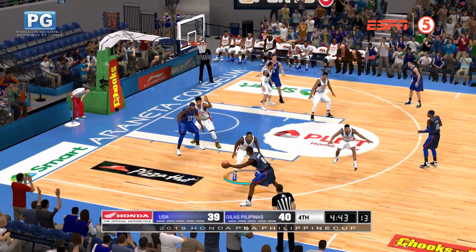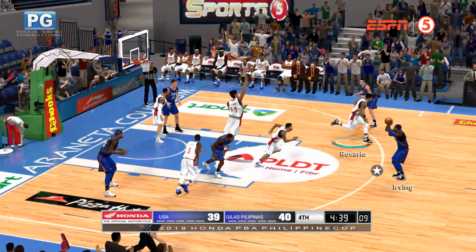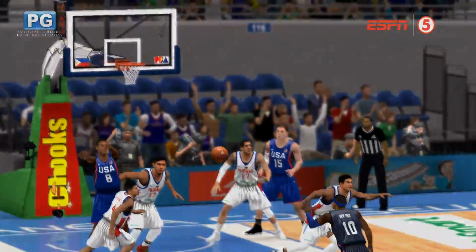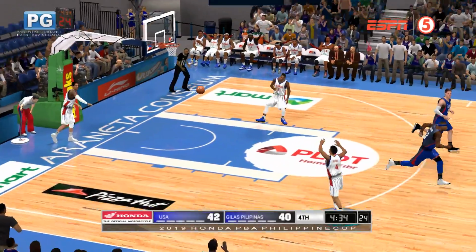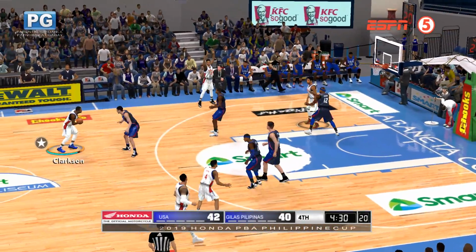Jordan against Leonard. He passes to Cousins. Leonard. The kick out to Irving. Connects from three-point range. They've been splashing home those threes since halftime. Definitely a big improvement in their shooting from what we saw before the break.